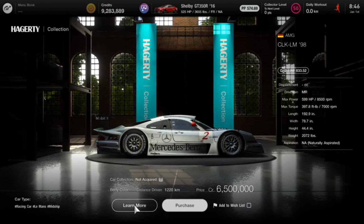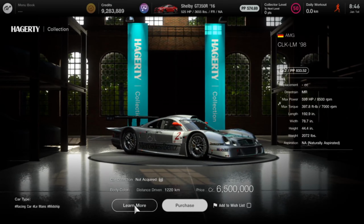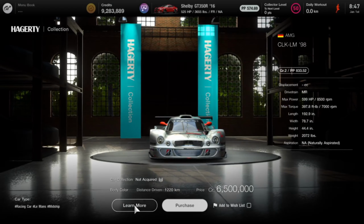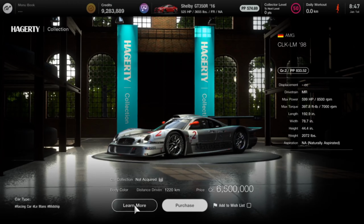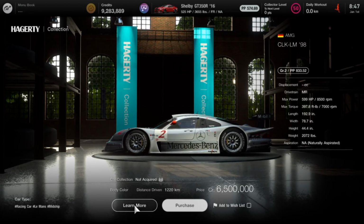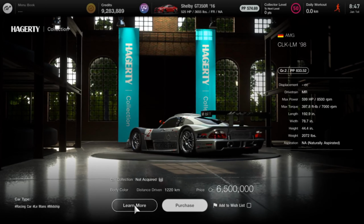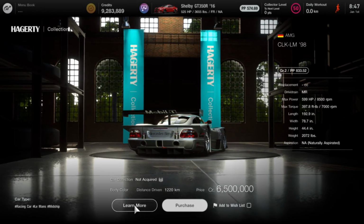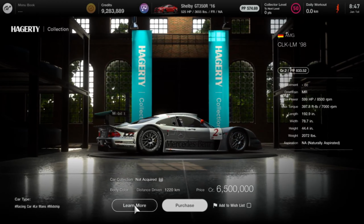It's got a 5-liter normally aspirated V8 engine, 600 horsepower. Well, 600 horsepower at that time was among the highest numbers of all time. 539 Nm of torque, that's a very good torque, and it weighs only 939 kilos. The reason it's so light is that it's made from carbon fiber as well. The normal CLK, you may know, is front engine rear wheel drive, but this one is mid engine rear wheel drive.